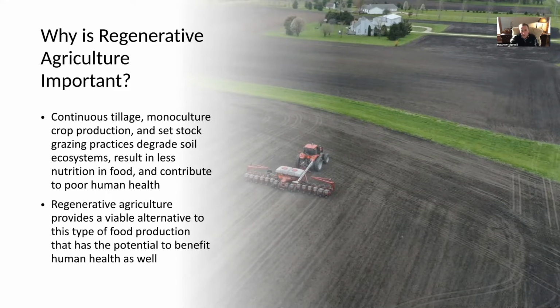human health as well. So, if you look at this picture here, this is a classic example of tillage and how much farmers till. And you can see at the top right-hand side of the screen how this guy's tilled essentially everything but his driveway.